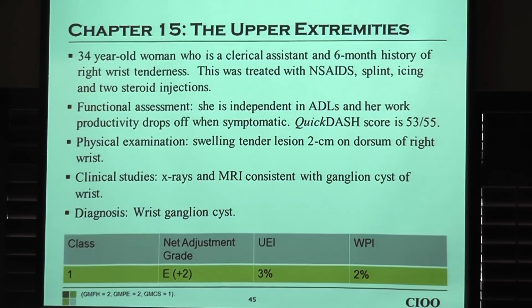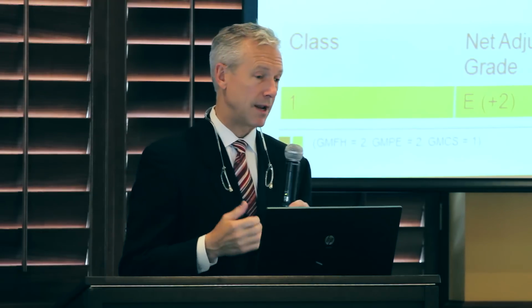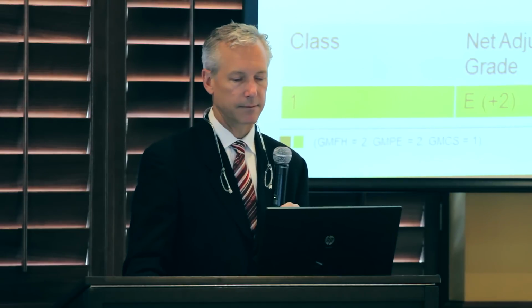We would give her a class of 1, and then we would use our grade modifiers, defaulting at grade C, move her up to an E based on, beyond the scope of what I'm going to talk about with all these examples. But this is an example of a ganglion cyst. Upper extremity impairment's 3%, whole person is 1. So someone could have a ganglion cyst. I really don't want to have surgery on it. They could get an impairment rating. But you can see it's a very small rating.